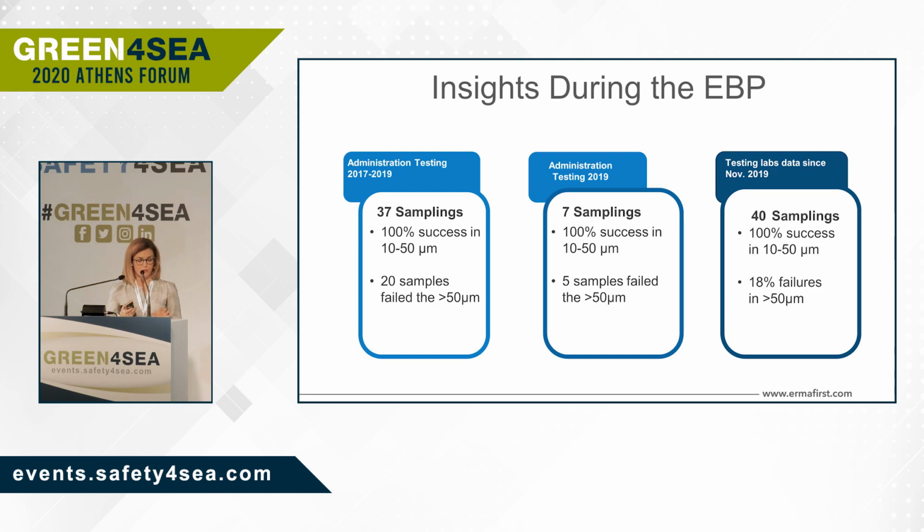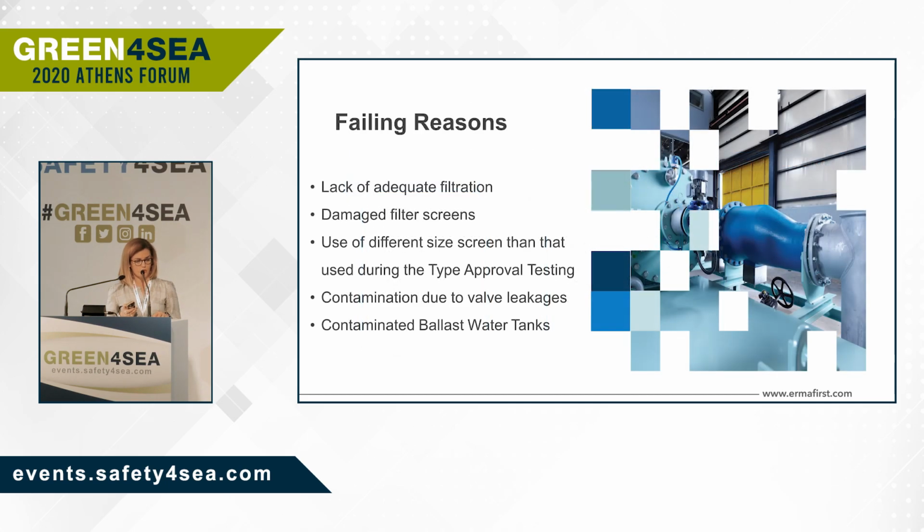There is a report as well from testing laboratories data since November 2019, with 40 sampling events: 100% success in 10 to 50 microns, and then almost 20% failures in the more than 50. So this was a problem. What we need to do is understand the reason behind this, why we have the failure in the more than 50 microns.